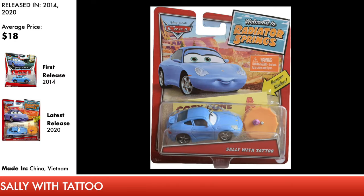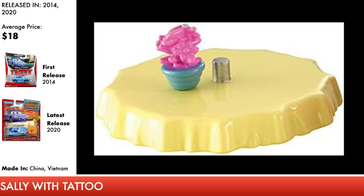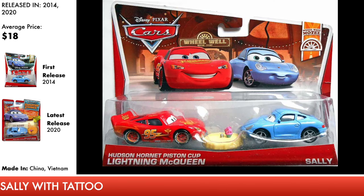This item would be re-released in 2020, now made in Vietnam, as part of the Target exclusive Welcome to Radiator Springs series. Like all cars in the initial lineup of the Welcome to Radiator Springs series, she would come with a sticker and a re-released accessory. In Sally with Tattoo's case, she came with a dinner table from her date with Lightning at the Wheelwell Motel in Cars 2, previously released in a Cars 2 themed 2-pack from 2013.